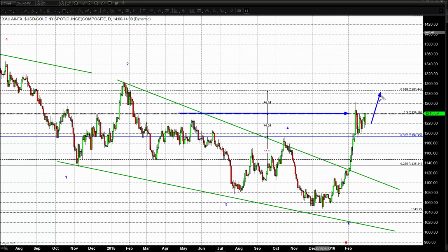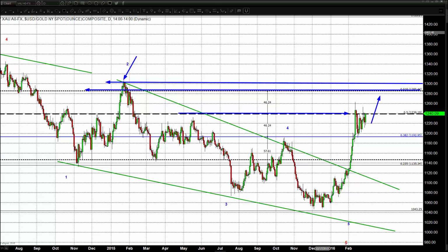But the real level that we want to see taken out is 1285. That's a 61% retracement, and just above that we've got this particular top right here, which sits at around 1300. Here's our 1300 mark. So in terms of real resistance in the market, I'm currently pegging it between 1285 and 1300, and it is based on this fib number of a 61% retracement of 1435 down to 1040.